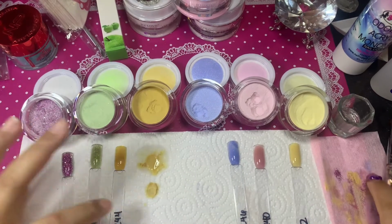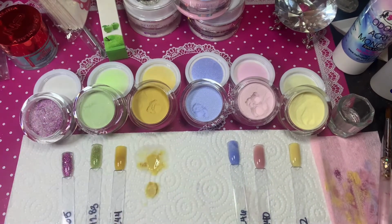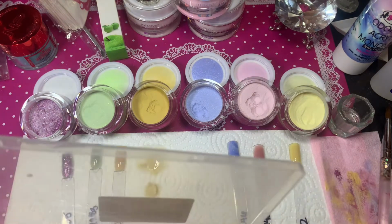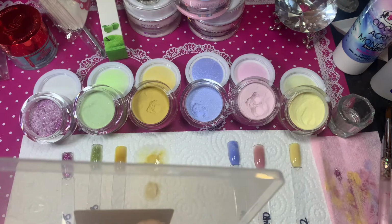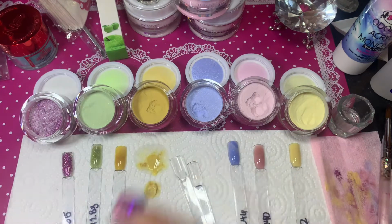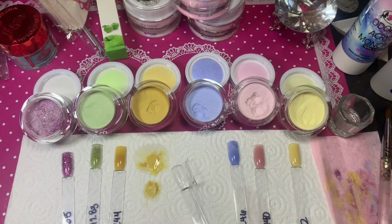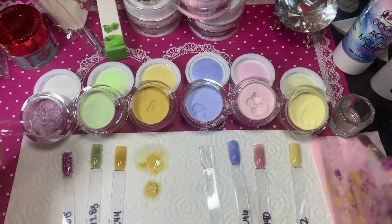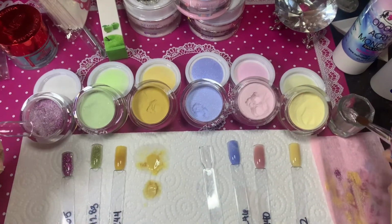But if you're very professional, I would rather recommend Not Polish, because you would not have a problem with that at all. They're so professional. Those are great acrylics. But like I said, if you're a beginner like me, these are fine. I don't mind the marbling. That's why we add glitter or rhinestones, just to cover up our little imperfections. But back to the video.